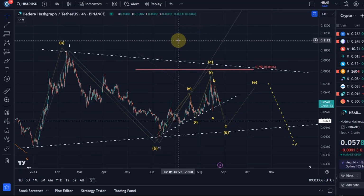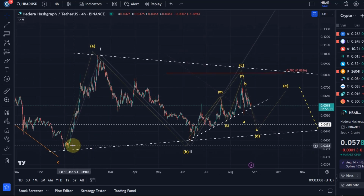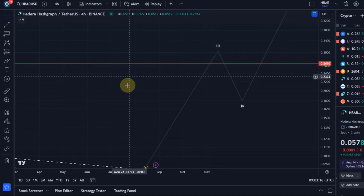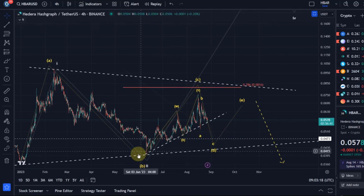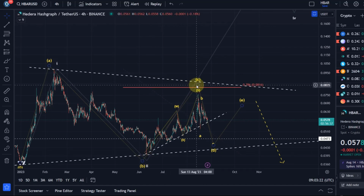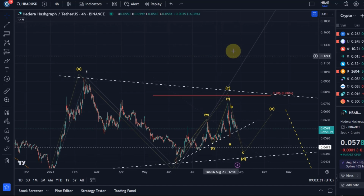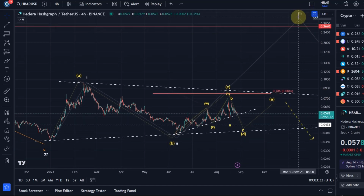The white wave count, just to highlight that maybe to start with, it is a 1-2 setup with a potential third wave in the making. But within the third wave, we've got a 5-wave move. Within that third wave, this here could be the first wave. We're now waiting for a pullback in a wave 2. And if it then rallies and breaks above the previous wave 1 high at 9.9 cents, then we might be dealing really with a white wave count.